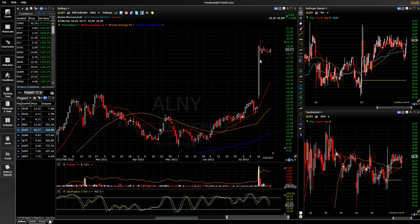ALNY, this is a nice tight flag here off this big run up that it had. The volume in the consolidation has been perfect. It's no longer overbought. Definitely could make another run towards these highs, that 2020 level. So definitely keep that on watch. It's one of my favorite chart patterns I have today.